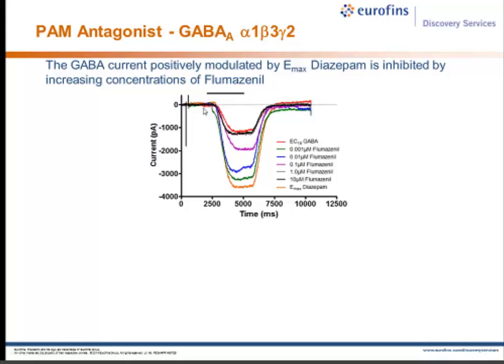Again, we have some representative traces from a single cell ensemble, and we expose this to increasing concentrations of flumazenil co-applied with the maximal concentration of diazepam, starting at 1 nanomolar going up to 10 micromolar of the flumazenil. And the flumazenil and diazepam are co-applied for approximately 1 minute prior to a 3-second application of the EC10 concentration of GABA. Looking at the traces, the red trace corresponds to the current elicited by the EC10 GABA alone, and it's about 1 nanoamp.